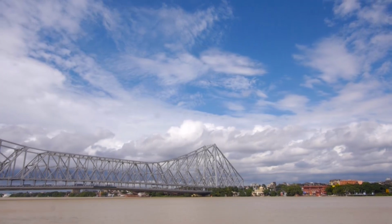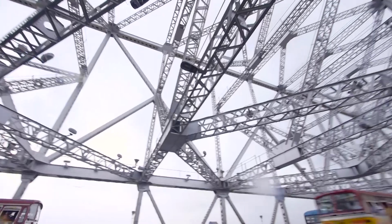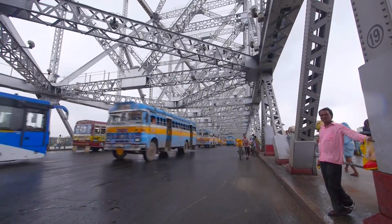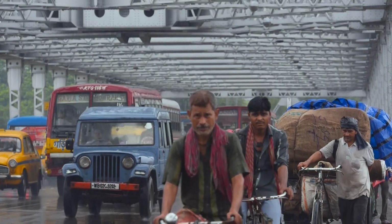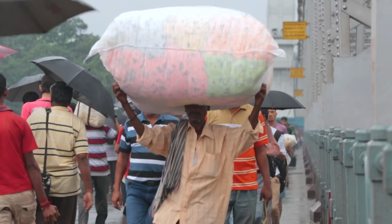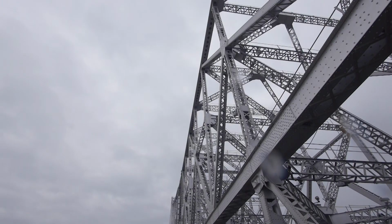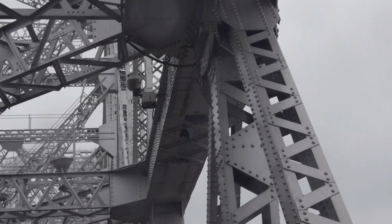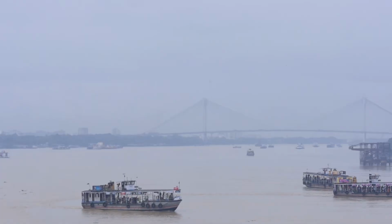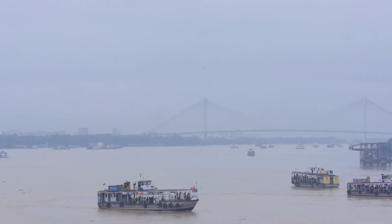Linking the station to Kolkata is the Howrah Bridge, one of the world's longest cantilevers. It carries 100,000 vehicles and as many as 150,000 pedestrians a day. 26,500 tons of steel lend resilience that lets the span weather storms raging through the Bay of Bengal.